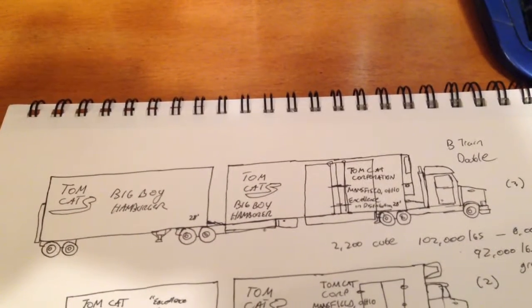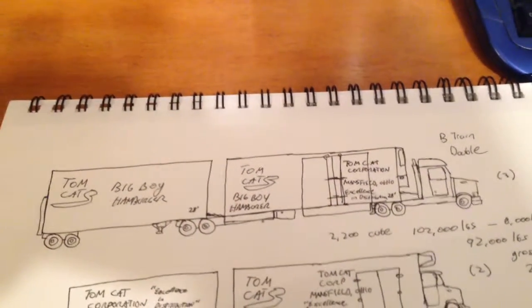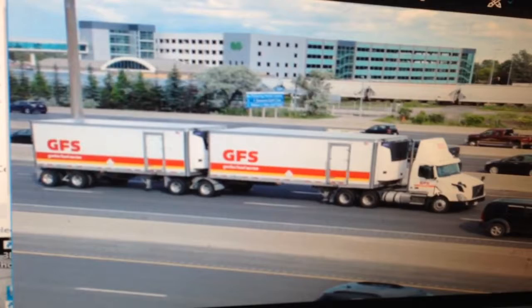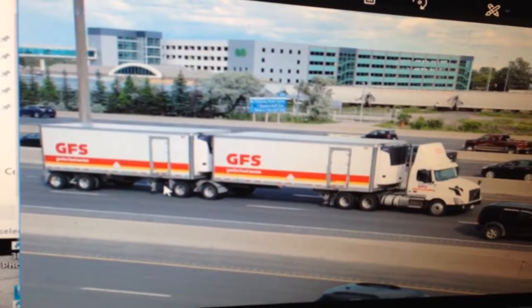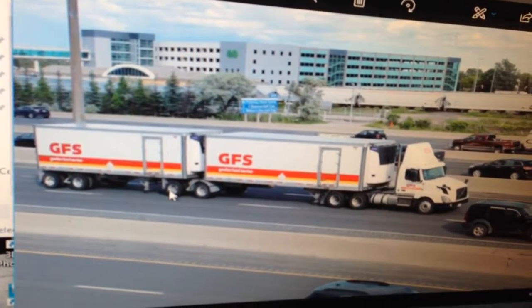So what I decided to do was steal the idea from our friends in Canada. I don't know why this wouldn't be legal here in the States. They're 28 foot. They're even in the CDL manual, saying that this is what a B train is. See, this is a B train in Toronto, Ontario, Canada. These trailers are about 32 feet long. And what happens is this whole setup here, the rear axle, slides forward.